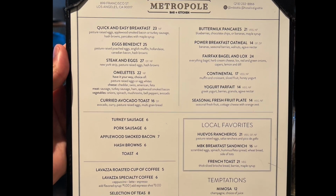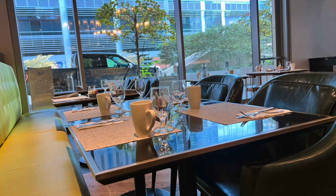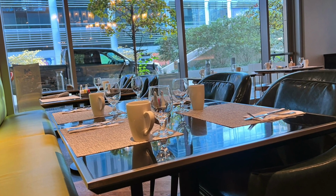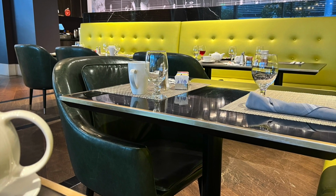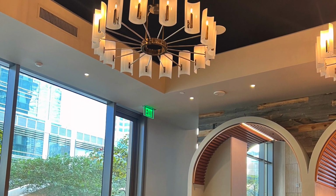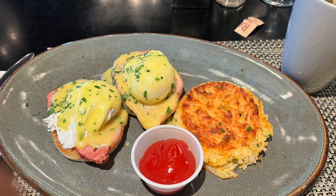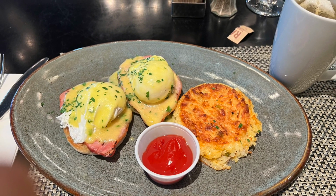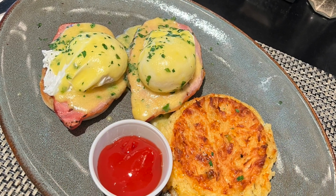And for the morning here at the Metropole Bar and Kitchen, which was part of the hotel that we went to, we had part of our breakfast paid for, which is pretty cool, and the food was delicious. The decor was really nice. Everything was in green with white walls and a lot of neutrals, but it was very high-end looking. We ordered some eggs Benedict with hash browns, with the ham, hollandaise sauce and cheese. It was really good, and I had to have my green tea.